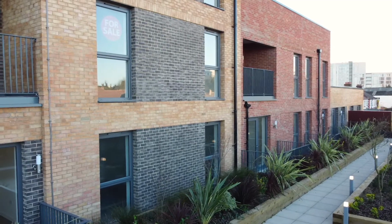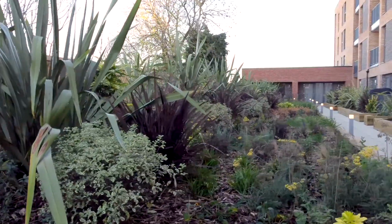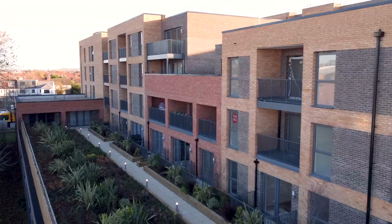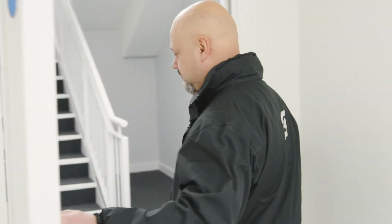property developers nationwide. Today, we're meeting up with Michael Wilkes from Rolec Electrical, along with a few representatives from Secured by Design, as we're walked through Rolec's installation at New Hayes.